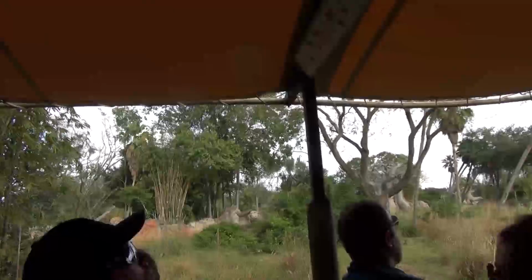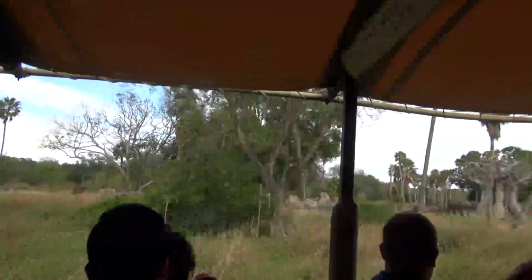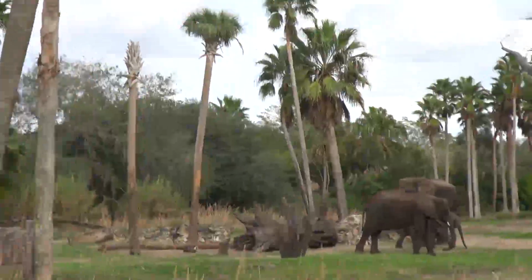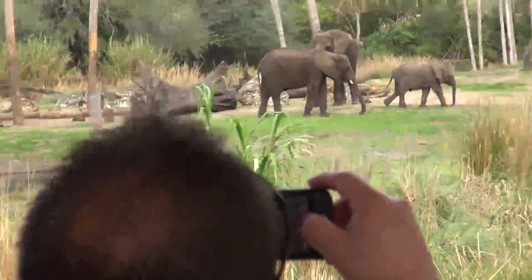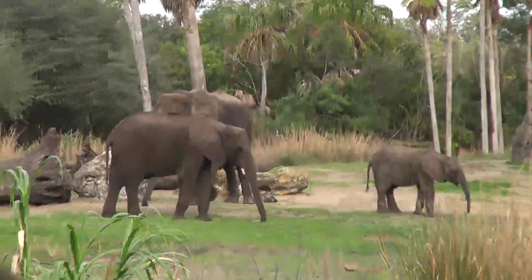You may also see a baby elephant out on the left. Baby elephants have a childhood of about 13 to 15 years, similar to that of a human child. And if you thought that 9 months is a long pregnancy, try 22. Elephants are pregnant for about 22 months, and at the end they give birth to a 300-pound bundle of joy.